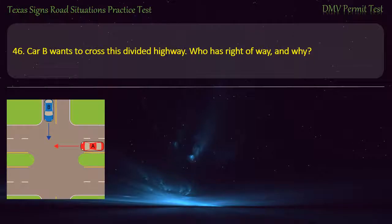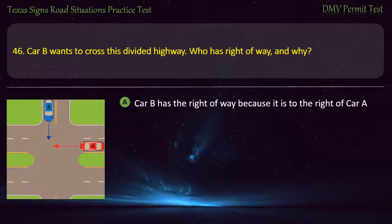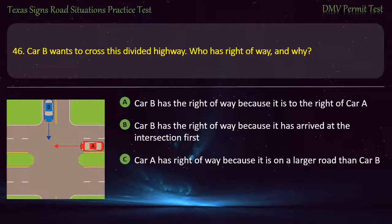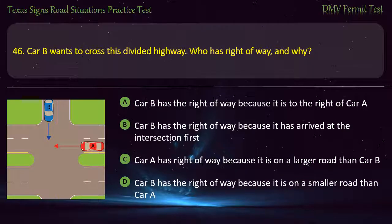Question 46. Car B wants to cross this divided highway. Who has right of way, and why? Car B has the right of way because it is to the right of Car A. Car B has the right of way because it has arrived at the intersection first. Car A has right of way because it is on a larger road than Car B. Car B has the right of way because it is on a smaller road than Car A. Answer. Car A has right of way because it is on a larger road than Car B.